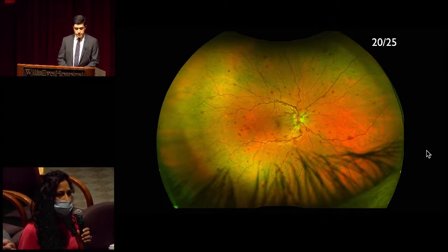Hard to say if there's any thickening or macular edema. Vision's pretty good, so probably unlikely. I don't see any frank retinal whitening or any peripheral vascular abnormalities out in the visualized periphery. Great.